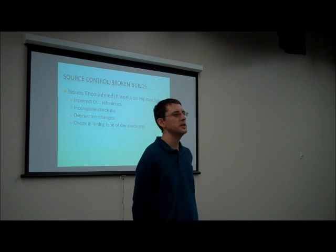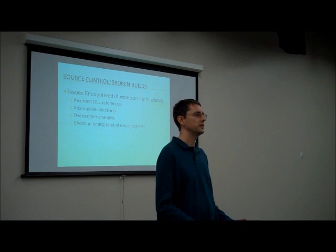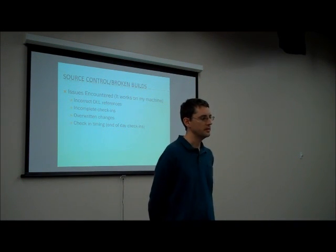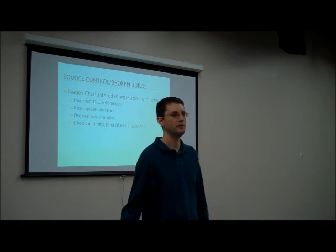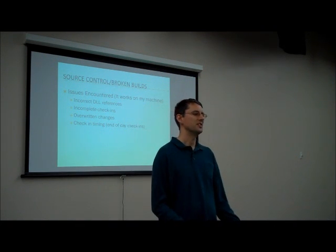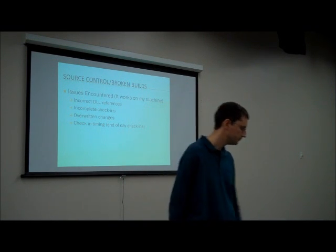There's also when you do the check-in. There's a comfort of having things checked into source control and then you know that it's there. But it has encouraged a practice where somebody might be keen to go home at the end of the day, or maybe they're keen to go on vacation, and they rush to get everything ready and check it in, and it's not really ready. And then again, that can cause broken builds.